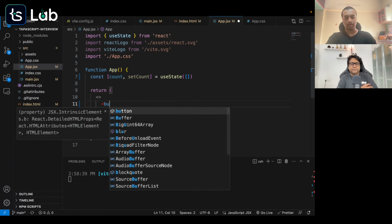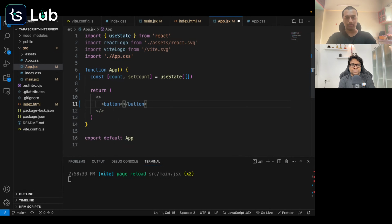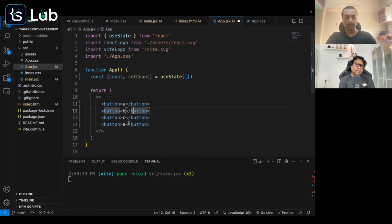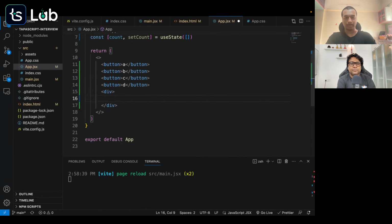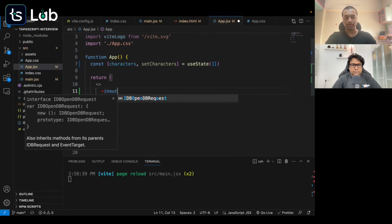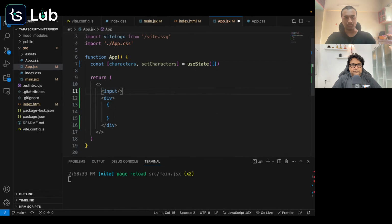Let's say I have a button and the button says A, and I'm just making use of this particular object, let's say C, and say it is B. What I'm going to show is, over here in a div, characters, or let's make it so that I'll have an input element. Let me do input, and let me have a button.